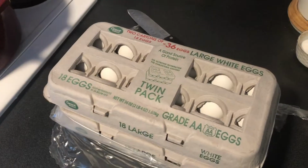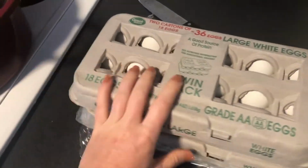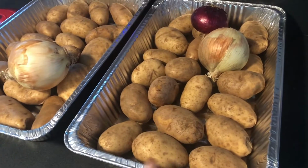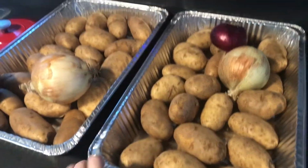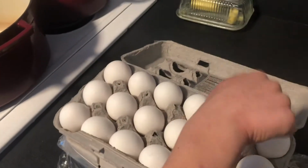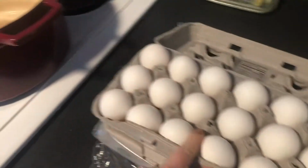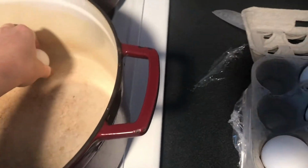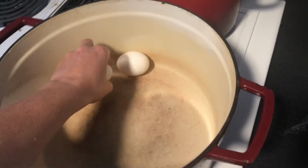Here we go. So normally for my potato salad, I use about a dozen eggs for this amount of potatoes. So I'm probably gonna use, well, shoot, let's see here, 36, a little over 4.5 dozen eggs. So I'm gonna put all these into the pot, cover them with water, bring them to a boil, put a lid on, and let them sit for 20 minutes, just like I would do a regular batch of eggs.